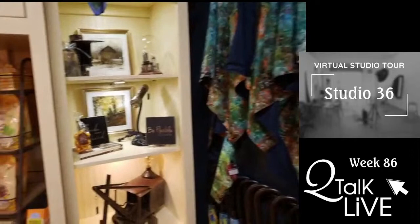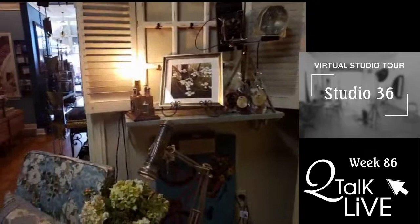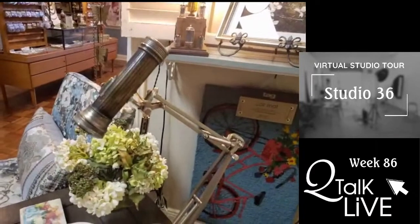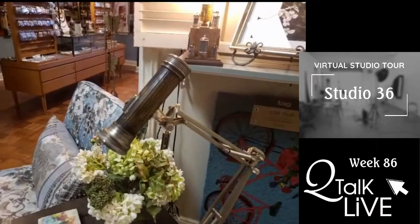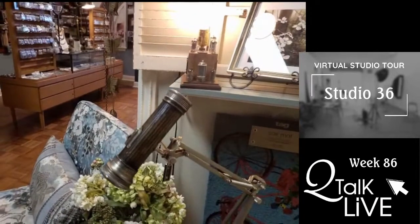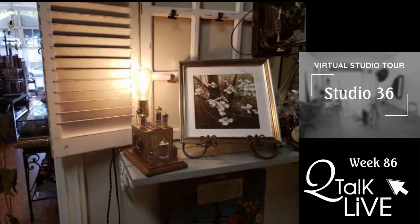So teas, teapots, lamps, made. Fun stuff. Again, this was all made by her husband, putting it together. There's a word for this. What am I thinking? Steampunk. Other than steampunk, the process. It's not assembly. Is it assemblage? Assemblage is a word, and it is a collection of stuff.